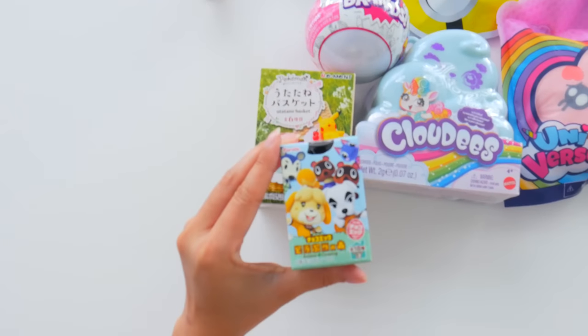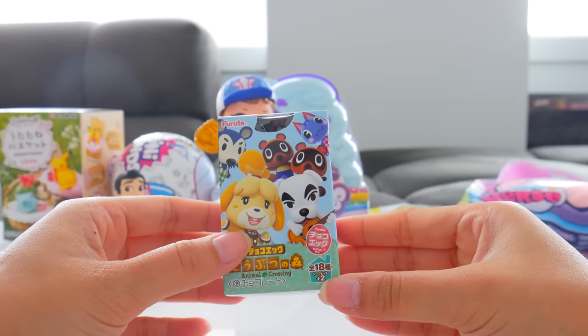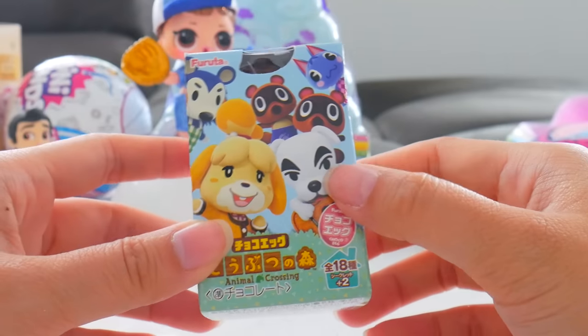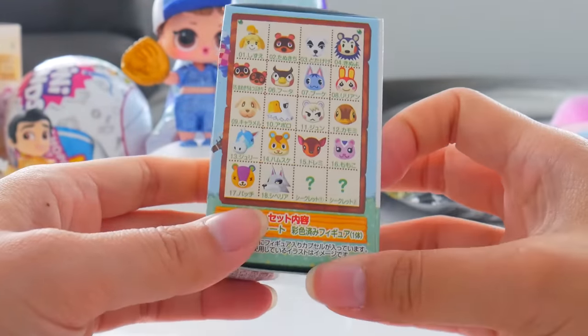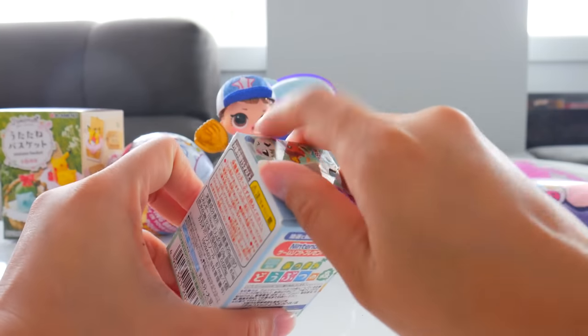Moving on next, let's get Snack It with Animal Crossing! Woohoo! Chocolate egg surprise! Oh, it's Isabelle and the Nook brothers. It's KK Crossing, ready to sing you a song. Oh, they have all the characters, all the lovable characters. Oh, so adorable. Did you guys get that new update? You can go swimming now!